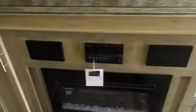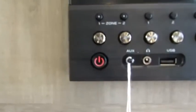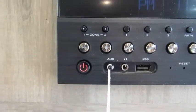You do have your fire extinguisher right there. Your radio, DVD, CD, Bluetooth. It does have zones, so you can play inside or outside, or both, whatever you prefer. You have your fireplace.